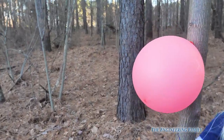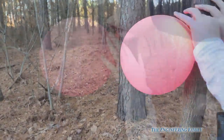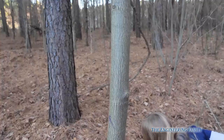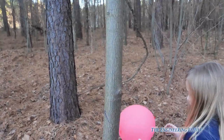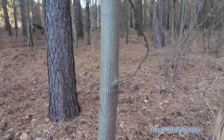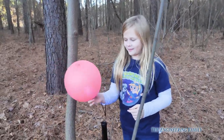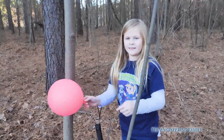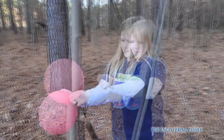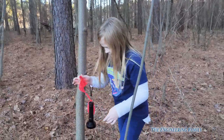All right, so I got the light. Whoa, it's a special type of balloon that glows under a black light. Watch out. So here's our thumbtack. So here's our tack. All right, so one second, assistant. All right, so you're gonna pop the balloon and we're gonna see if there's a clue inside of it. Okay, ready, and pop. Whoa. Good job. Hey, there was something inside of it.